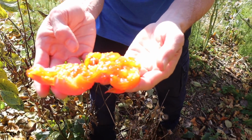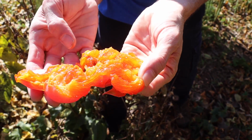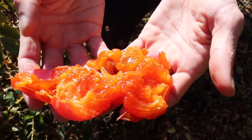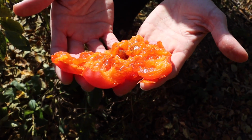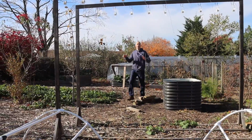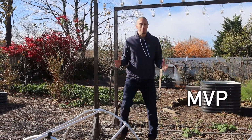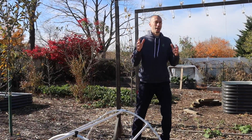So soon we'll have so many persimmons we won't even know what to do with them. We'll have to make some marmalades or something, but this is definitely the biggest harvest from this tree we've ever had. Just beautiful. The new food forest, where I'm at now, was by far the MVP of the garden this year. Between that and the apples, I was just blown away, and I learned a lot of new things that I want to share with you guys.